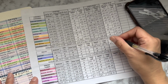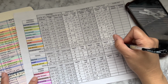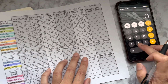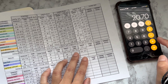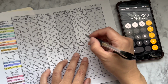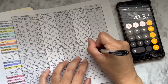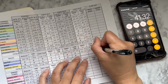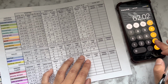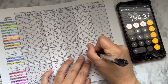Let's continue. So for hotel, it was $132.35 that I had not budgeted. So first, let's do this actually. So for the gas and car for travel, I am going to subtract 6202 from the 2070, and that leaves me with a negative 4132. And then this $132.35 goes there. I didn't spend anything for parking. 6202 plus 132.35 means I spent $194.37.